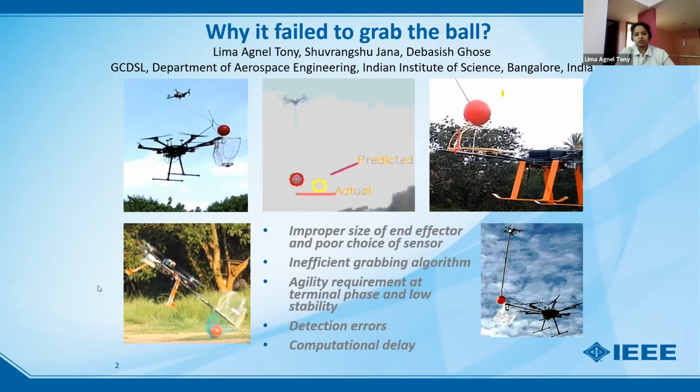As I have mentioned, this is completely a vision-based pipeline. Likewise, as with the finger grasping mechanisms that we have discussed, here also the manipulator has an eye-in-hand configuration. A camera is fixed to the center of the basket so that visual feedback is used for grabbing.